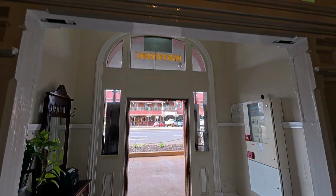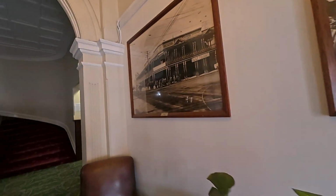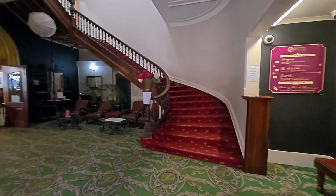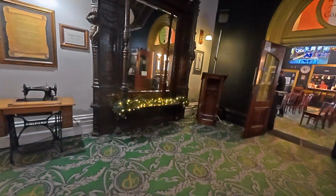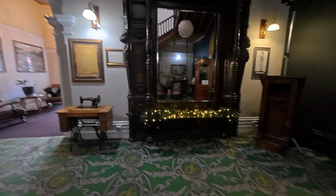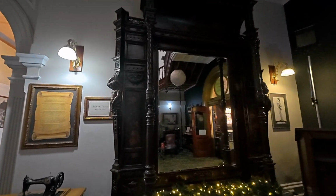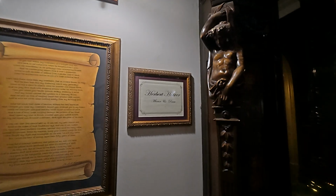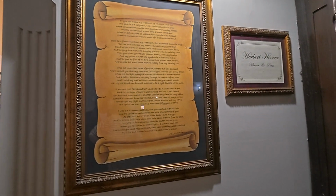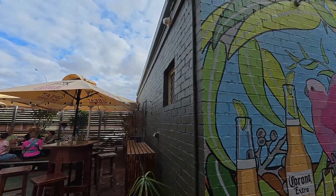Stepping into the Palace Hotel, we were immediately struck by its grandeur, from the sweeping staircase to the ornate details that echo its gold rush heritage. One standout feature is the elaborately carved mirror in the foyer, known as the Herbert Hoover Mirror. Gifted by a young Herbert Hoover during his time as a mining engineer in Kalgoorlie, this mirror stands as a testament to his connection with the town. Adjacent to it, a framed poem adds a touch of romance to the history, reflecting tales from the late 1890s.